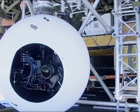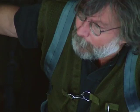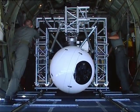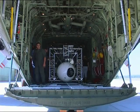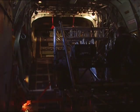All systems are checked before takeoff. Once in the air, adjustments are no longer possible. One last rehearsal of the choreography. Then the hatch closes for takeoff. The adventure begins.